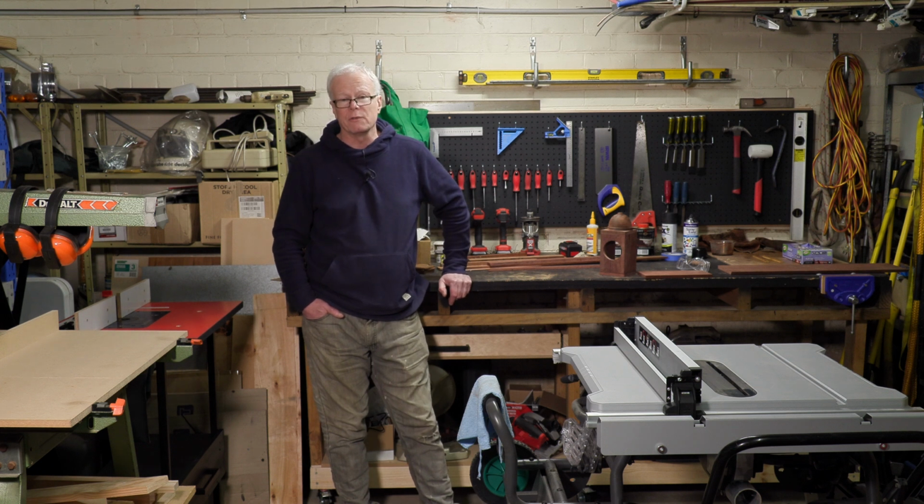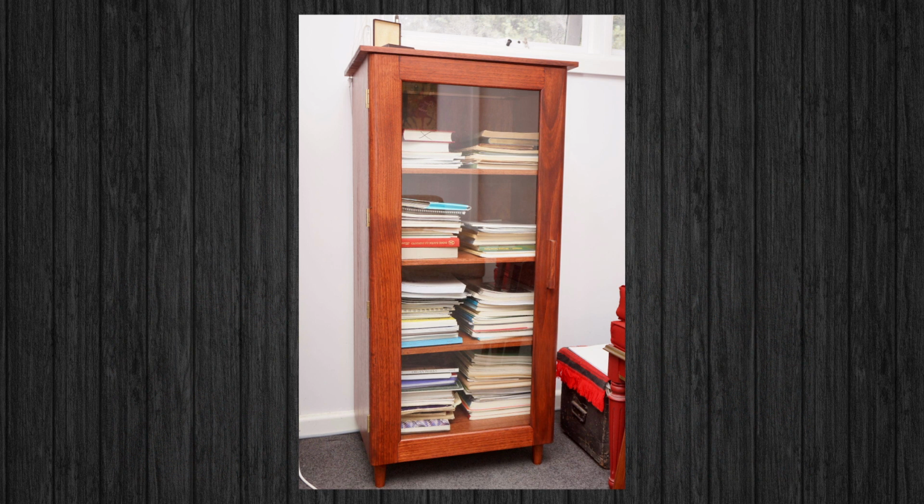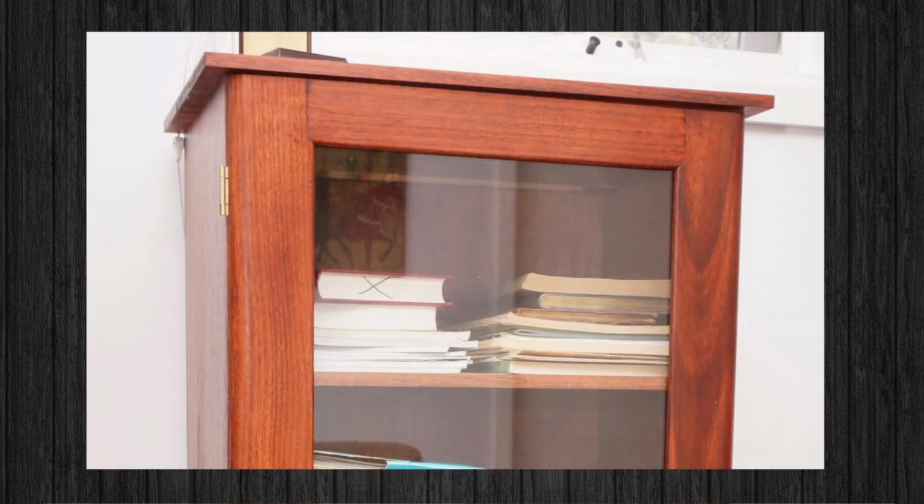Now, the projects that I've been doing over here with my son have been quite interesting. He developed an interest in woodworking a few years back, and the first couple of projects, he did a music stand for a harpsichord. That was his first project. The second project was a music cupboard to put sheet music in. We used recycled timber from an old wardrobe to make that, and that certainly was a bit of a steep learning curve. There's biscuit joinery and doweling, miter cuts, and I thought it came out quite well in the end.